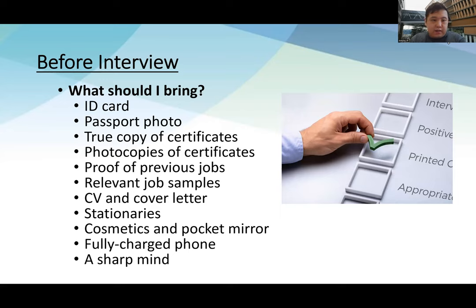So this is one of the lists that you're going to bring to the interview, but I'll not cover them one by one in this workshop. And I will post this PowerPoint online, and I'll share with you by email, so you read about it by yourself later.